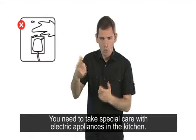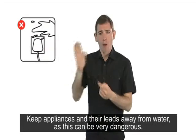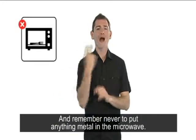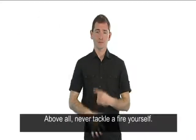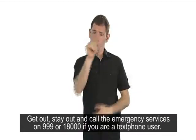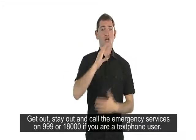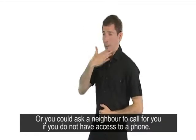You need to take special care with electric appliances in the kitchen. Keep appliances and their leads away from water, as this can be very dangerous. And remember, never to put anything metal in the microwave. Above all, never tackle a fire yourself. Get out, stay out, and call the emergency services on 999 or 18000 if you are a text phone user. Or you could ask a neighbour to call for you if you do not have access to a phone.